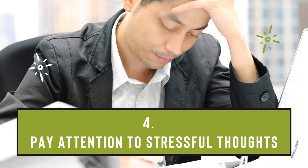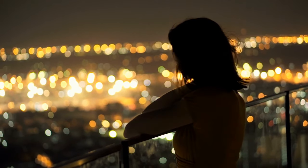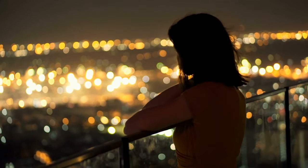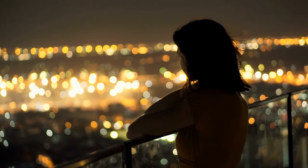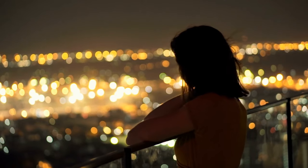4. Pay attention to stressful thoughts. To lower your cortisol levels, you must aim to reduce stress. This can be challenging to do sometimes, but paying attention and recognizing stressful thoughts, accepting them, and allowing yourself to process them without any judgment may help you deal with stress better. Being mindful of your stressful thoughts can also help you make deliberate decisions on how to deal with them. In one study, individuals that participated in a mindfulness-based program had a lower cortisol response.